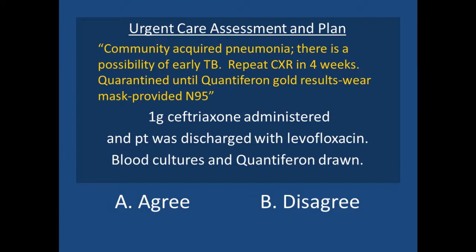This is their assessment and plan. And what I want you to do with this is critique it. So the urgent care assessment was community-acquired pneumonia. There is a possibility of early TB. Let's get a repeat chest x-ray in 4 weeks, quarantined until QuantiFERON gold results, wear a mask, provided N95, okay? This is the advice and the assessment. They gave her a gram of ceftriaxone and discharged her on levofloxacin, drawing blood cultures in that QuantiFERON. Agree or disagree? It's a heck of a nice rocket launcher to use for squirrel hunting if you're thinking community-acquired pneumonia.